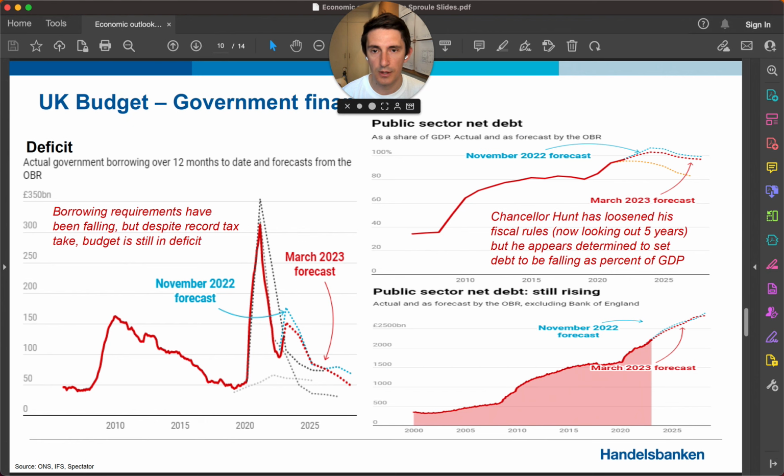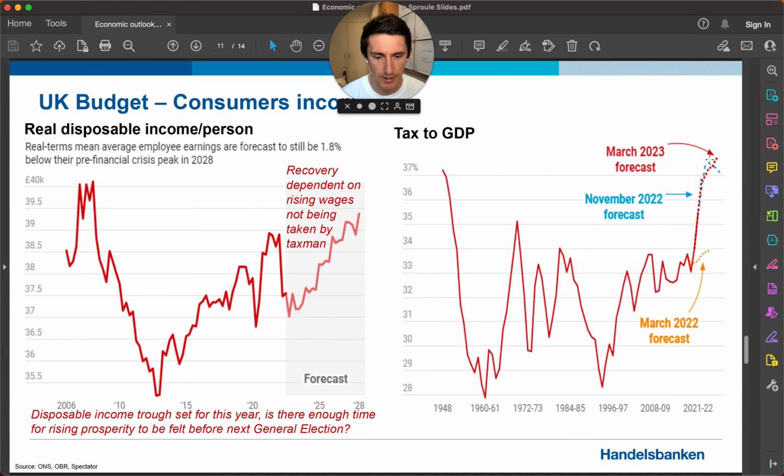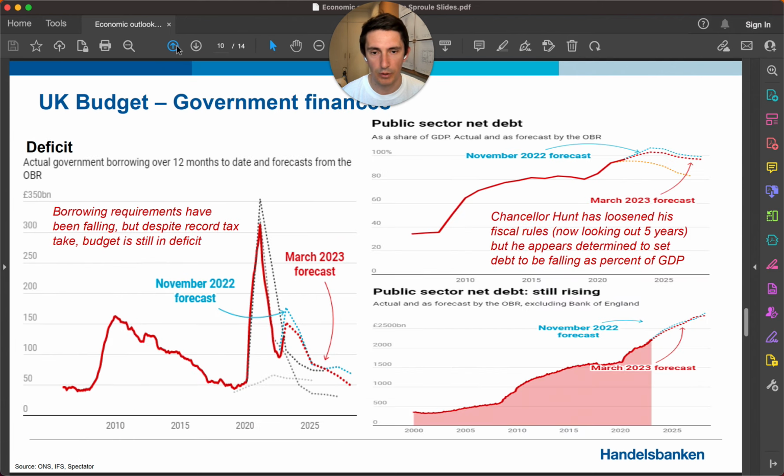Okay, on to UK budget and government finances. We've obviously got a deficit. Net debt is still increasing. This one is net debt as a share of GDP, so effectively net debt is still increasing. The Chancellor wants to bring it down as a percentage of GDP in the next couple of years. James thinks it's fairly alarming, given that tax to GDP is at a level we haven't seen since Clement Attlee was PM from 1945 to 51. So this is tax to GDP, and you can see that's now at the highest rate. The tax receipts are very, very high, but we're still borrowing money.